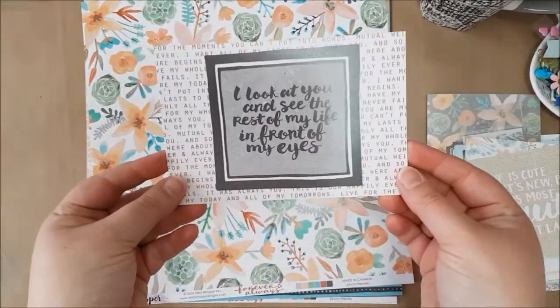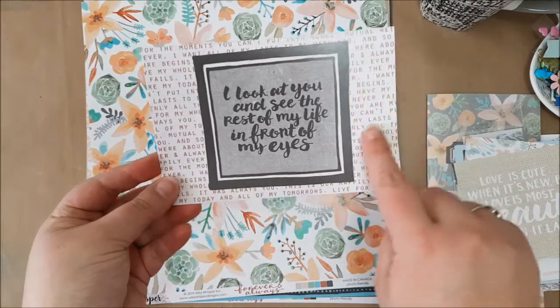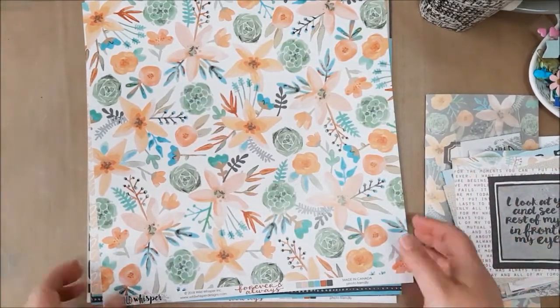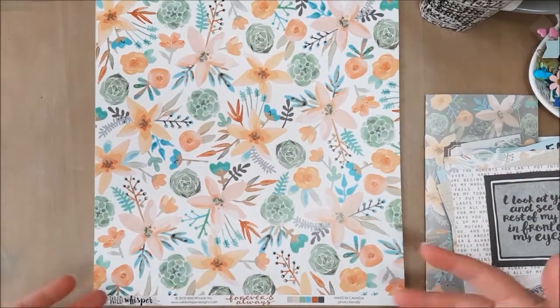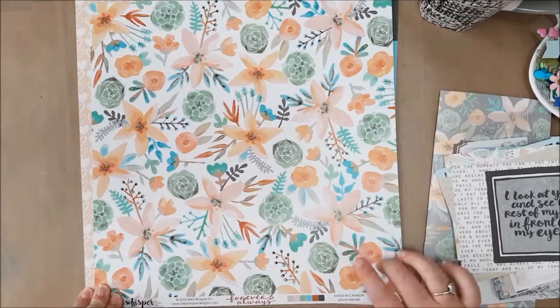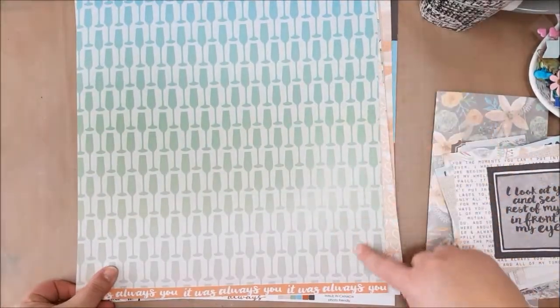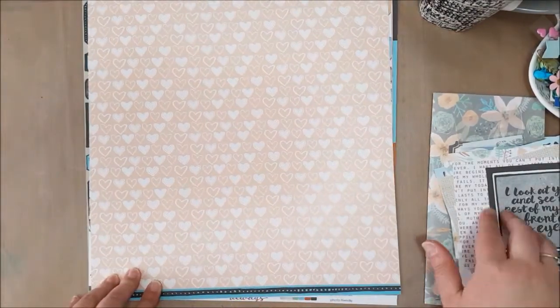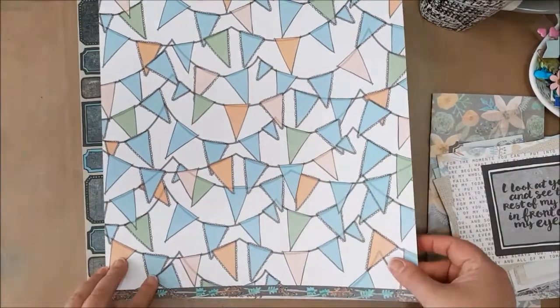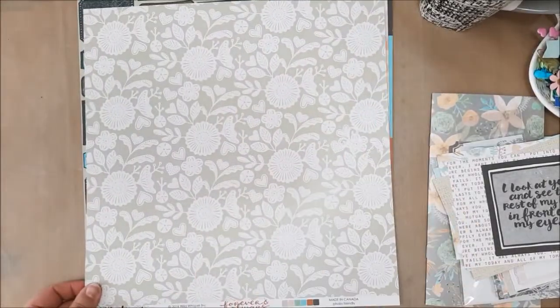So don't let the wedding motif scare you if you have no weddings coming up in your future or you are not married. I just know that I'm going to be able to use up every single piece of this collection on non-wedding layouts. So here you can see the papers, that beautiful ombre of the blues down to greens. And there's that really pretty sketchy heart again, and the gems. I was going to say diamonds, but they're gems.